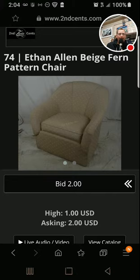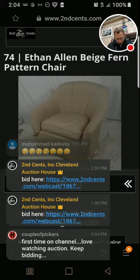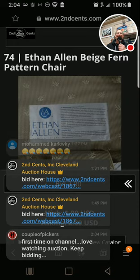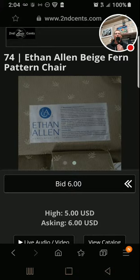Ooh, Ethan Allen beige fern pattern chair. Nice Ethan Allen piece. This was like in a special room. I don't even think it was sanded very much. Lot number 74. All right, we're giving a lot, 74, you got $1, $2 on the Ethan Allen chair now. $2, $3, $4 now. $3, $4, $4, $5, $6.